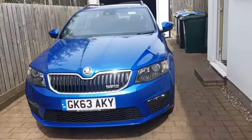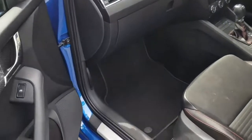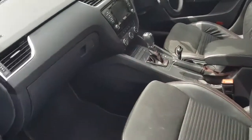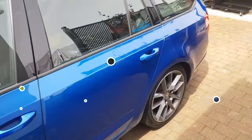So we're just in between jobs now. Driver's seat's worse. Look at that. Really need to get to grips with this. But yeah, one more to do, and that's it for the week.